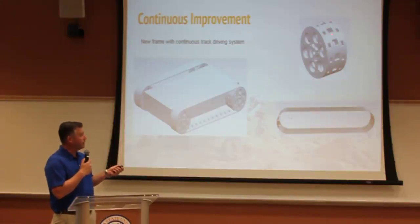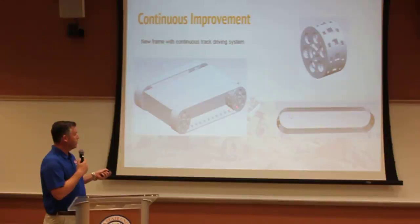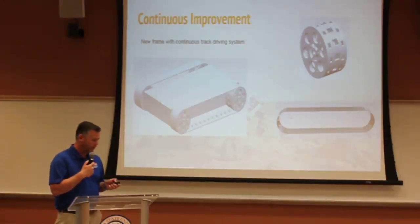The joints are sealed at every point, and the rubber track is made of reinforced Kevlar. The keyways in the sprockets, or the drive wheels, are machined into it so that the center guides will go into the center piece right here, fit perfectly, and keep the track from coming off. Also, it'll keep the traction within the sprocket.